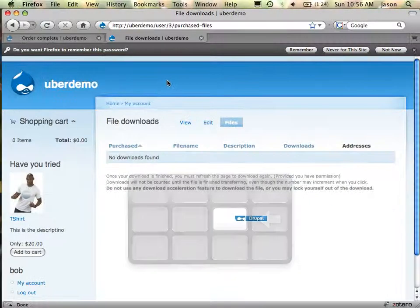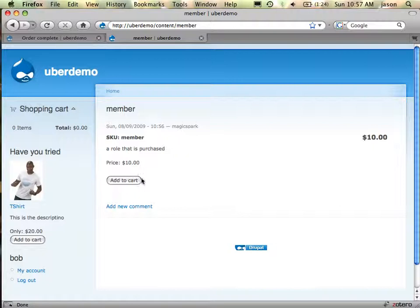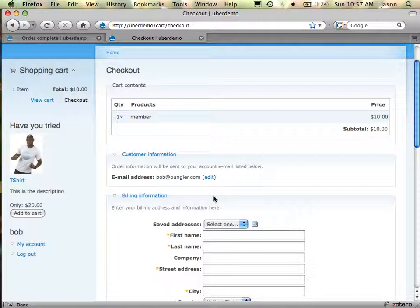Okay. So now the trick is going to be to see if this works. So here we go. Go in, add the membership product, do a quick checkout.